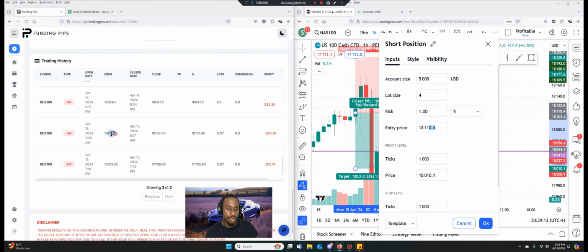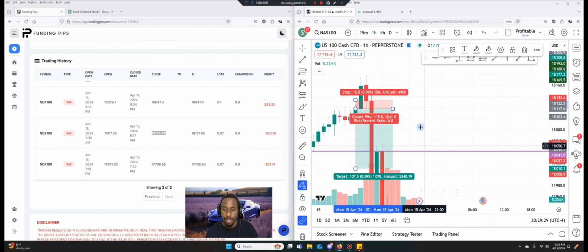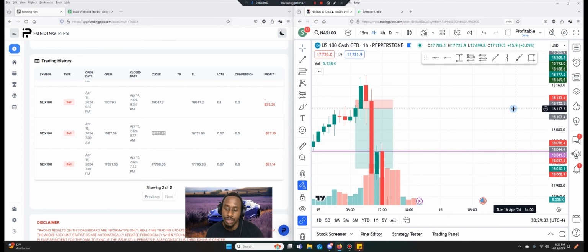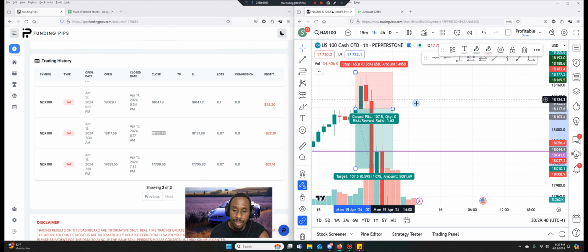Okay, they rounded it up. And then I got stopped out here at 18133.43. So again, it would just be having a bigger stop loss, then I would have been able to take advantage of this sell side. So I was right on the direction, just wrong on the timing.